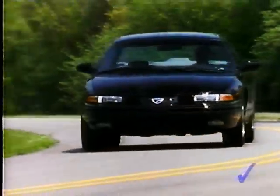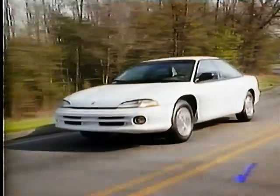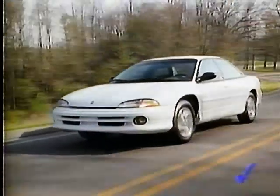The optional automatic day-night mirror contains an auto-dim feature that changes the sensitivity of the rearview mirror to accommodate headlight glare.